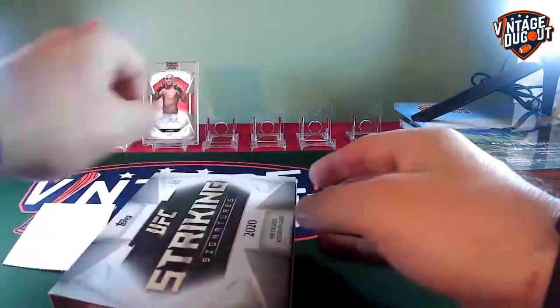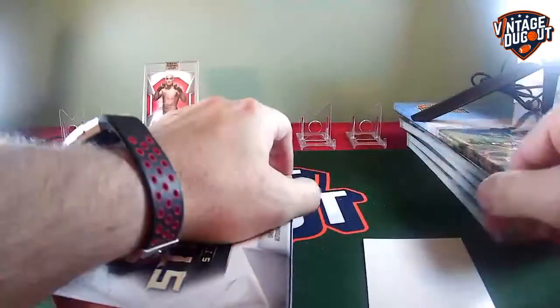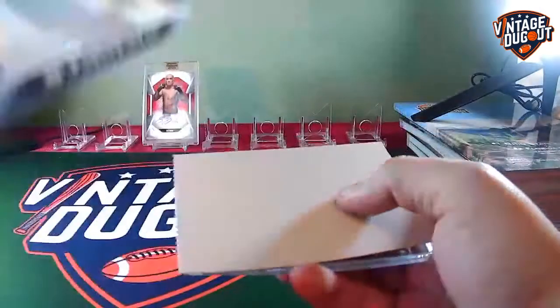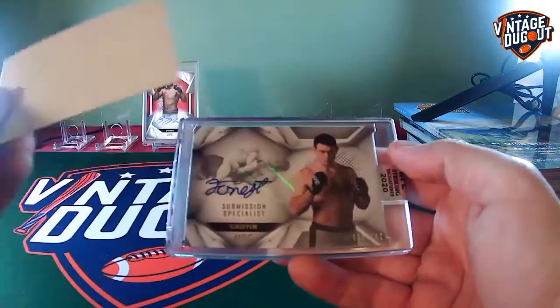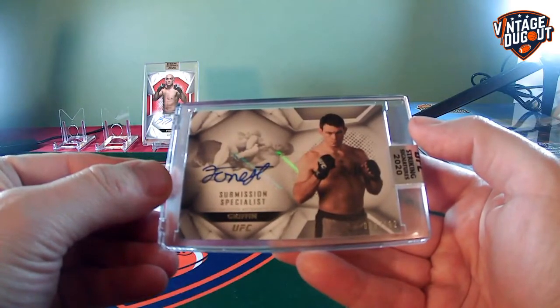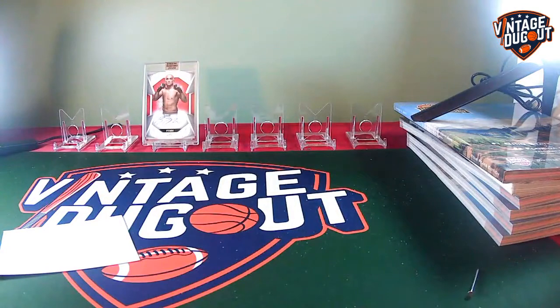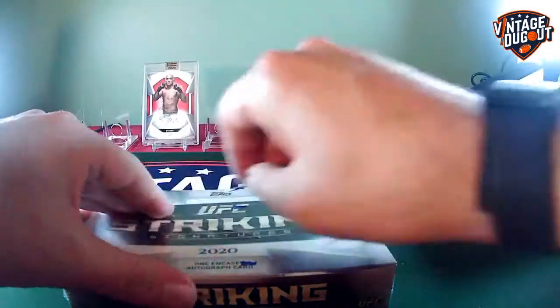All right, that's our first red. We got a purple, 2 base, and 1 red. Not a bad ratio. Got a submission specialist. Forrest Griffin, 95 out of 162. Not a bad one for a base. I don't think Forrest hit last time, so get a little variety already.